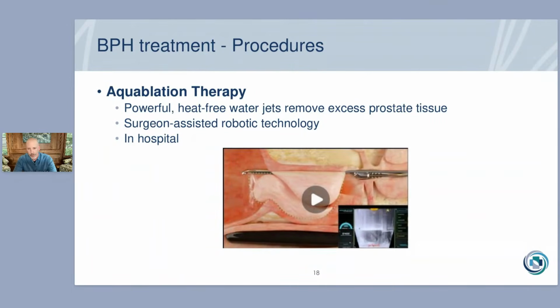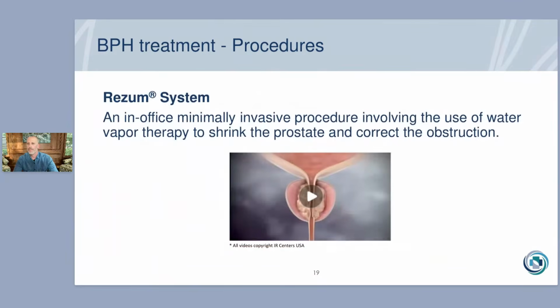So this procedure is also very effective at treating BPH. Has a durability similar to that of TURP, 7 to 10 years. Drawbacks potentially here could be, again, done within the hospital, potentially requiring an overnight stay. Likely you're going to have a catheter at least overnight, and because there is no ability to use cautery with this device, it does have a slightly higher bleeding risk as a result of that.